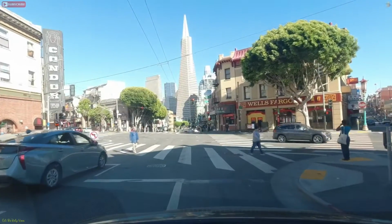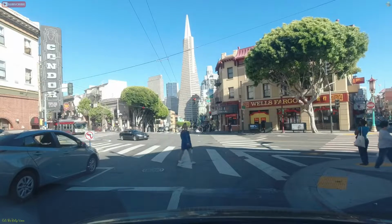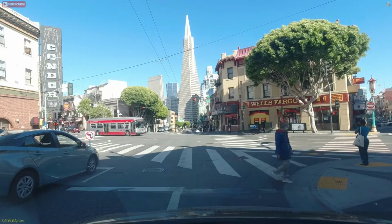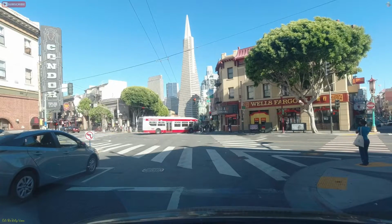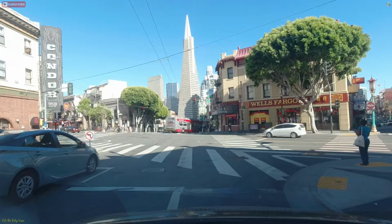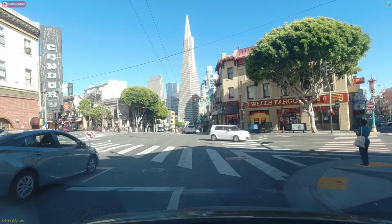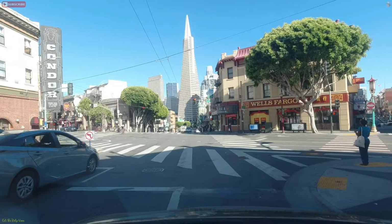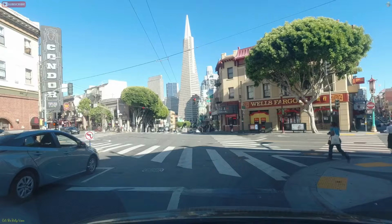Columbus, North Beach area. Check out that Trans-America building. I still call it the Pyramid. A lot of people call it different things. I call it the Pyramid. I believe one day that's going to transform into a rocket ship. And everybody that's in the building is going to get their free pass to wherever it's going to take them. Whether it's going to be Mars or the moon, that's where you're going.